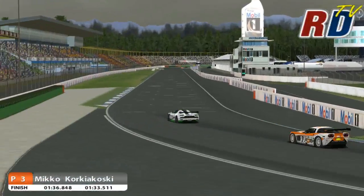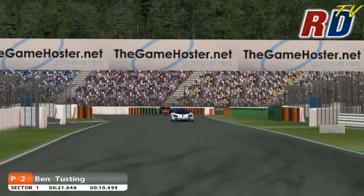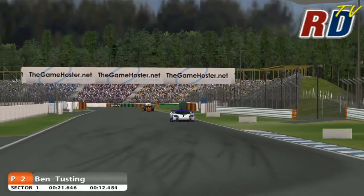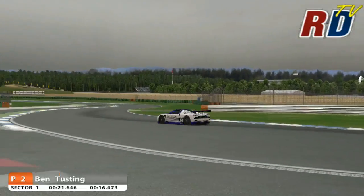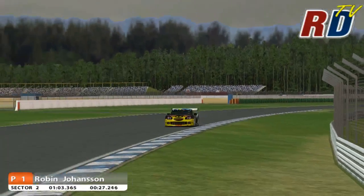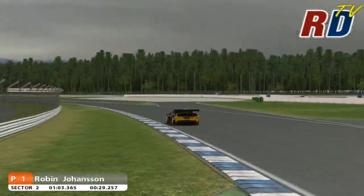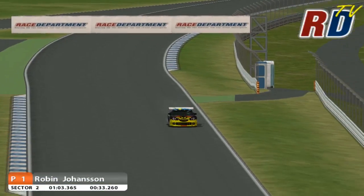And how long did Korkiakoski stay in the pits? Yeah, around 1 minute probably. Oh dear. So that must have been 40 seconds of repairs and 20 seconds for new fuel, and then also he must have added fresh tires somewhere along the way. So yeah, let's hope it was only that one pit.